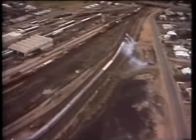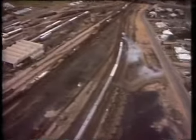Pulling slowly out of the Port Pirie rail complex, the Indian Pacific will travel 2,439 kilometres to Perth. Much of this journey passes through some of the driest and most desolate country in the world.